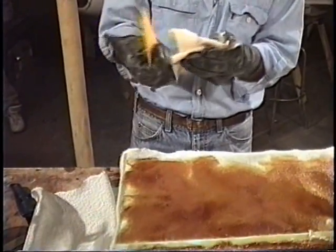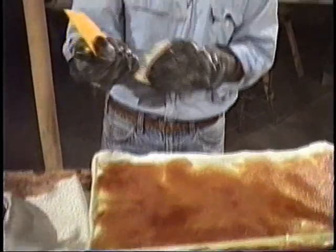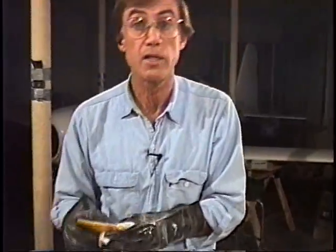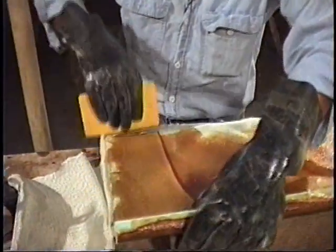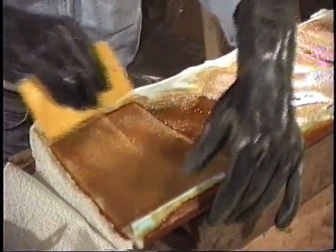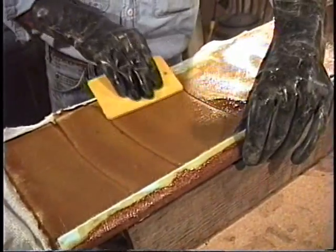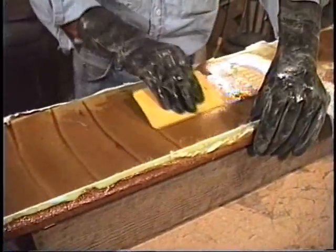Micro is not stuff you want to mix up into the epoxy, because the micro balloons actually weaken the epoxy a little bit. They're just hollow glass spheres, and you don't want to contaminate the epoxy that you're laminating with micro. That's why you saw me being careful about getting the micro off the squeegee.